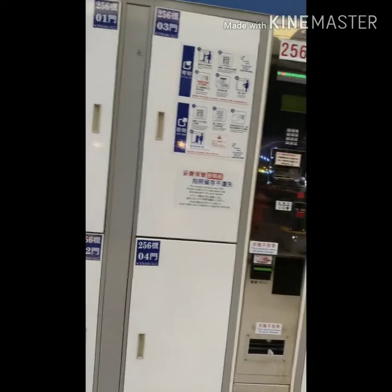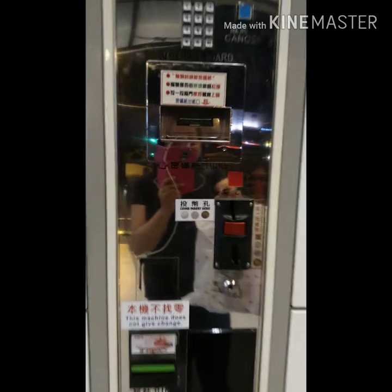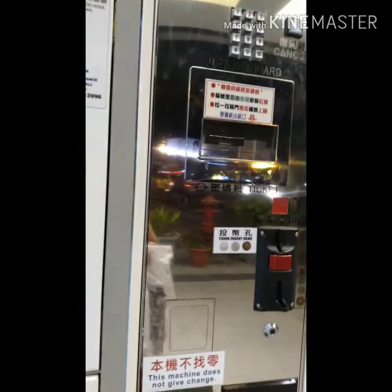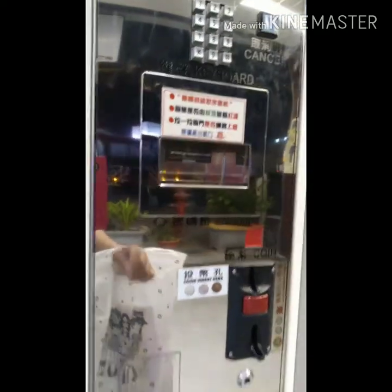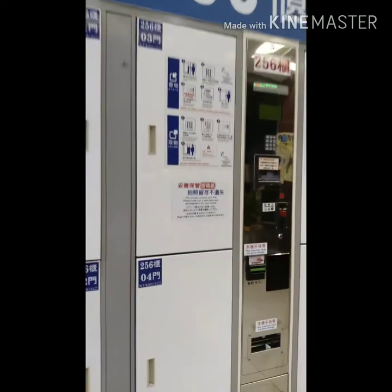This is sort of a baggage counter here, and you'll just need to put some coins in here for about 50 NT. Yeah, just like that. And then it's like a digital baggage counter. You just place your things inside in here. Oh, yeah. It has a code when you put the coin inside here. Yeah, it works like that. See?